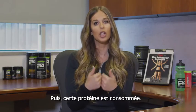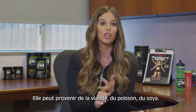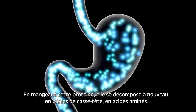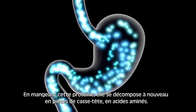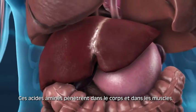And then what happens is you consume that protein, so maybe it's a piece of meat, piece of fish, whatever it may be, soy protein, and when you eat it, it gets broken back down into those puzzle pieces, broken back down into those amino acids. It enters your body and enters your muscles.